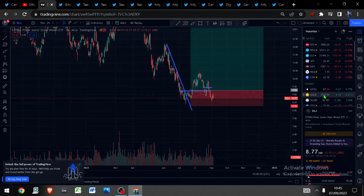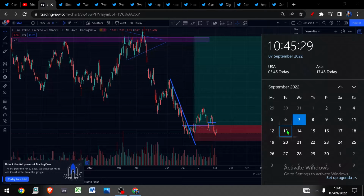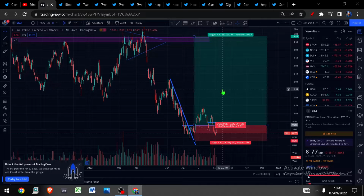A lot of people think that we have to crash 50%, but ultimately it all comes down to this CPI print on the 13th, which is Tuesday of next week. So proceeding with caution up until the 13th. I really think this is make or break for markets, and that's why I'm not going to spend a whole deal of time on the charts going forward until then.